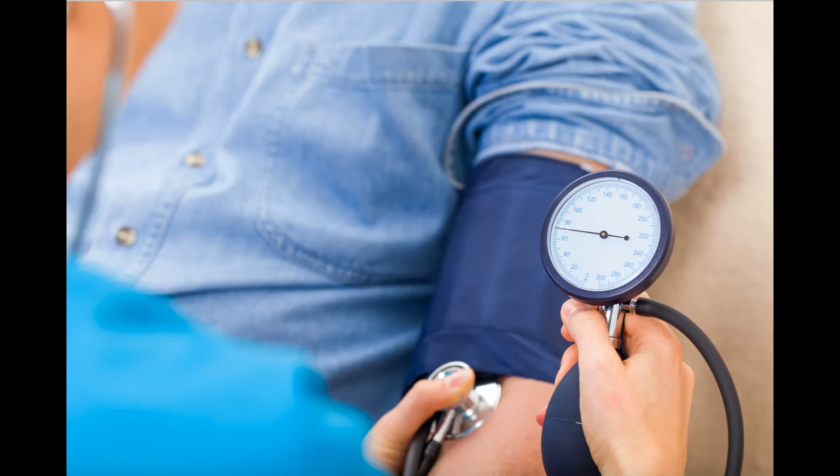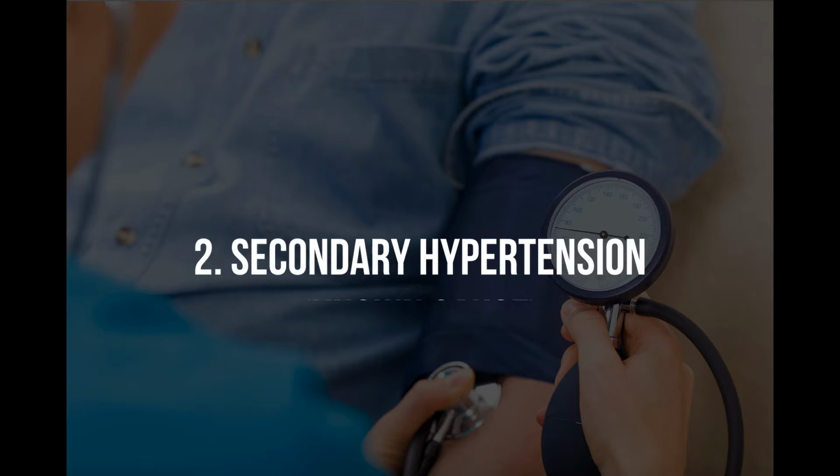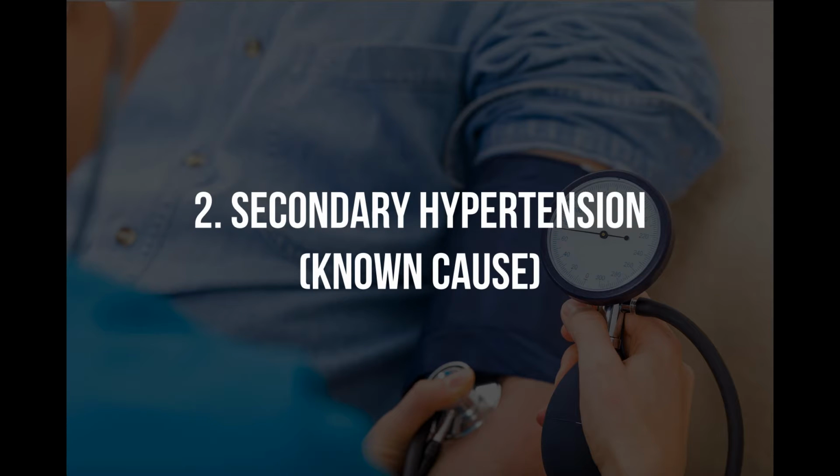So, what is hypertension? Hypertension is when the force of blood against the artery wall is high enough that it may lead to health problems such as heart disease. There are 2 major types. The first is called primary hypertension, also sometimes referred to as idiopathic hypertension, meaning that the cause is not fully understood. The second major type of hypertension is called secondary hypertension, and that's due to known issues such as kidney disease.